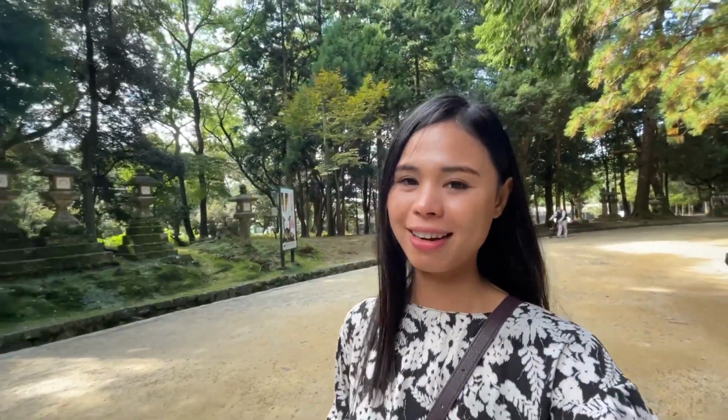Alright, so I'm walking towards the Kasuga Taisha or Kasuga Shrine. Pretty long walk, and it's such a nice walk. And I just read while walking here that this is a World Heritage site. So yeah, the same as the Todaiji or the Great Eastern Temple, this is also a must-come spot here in Nara.